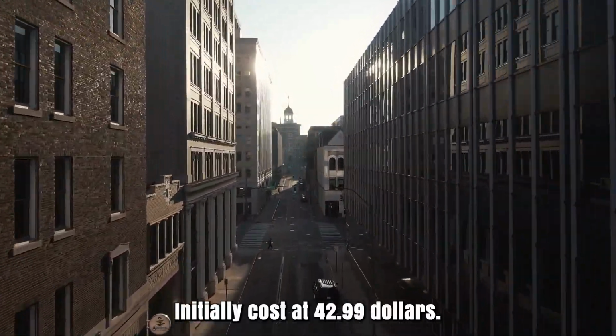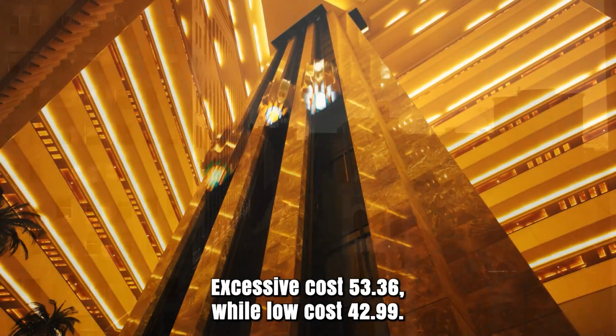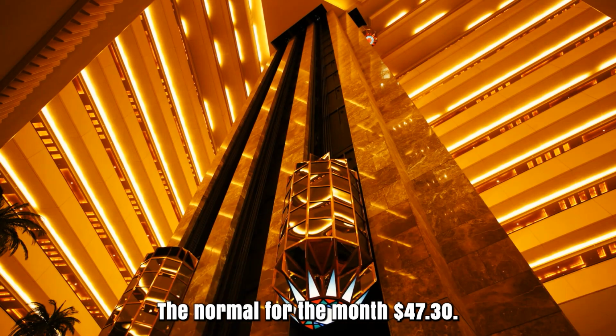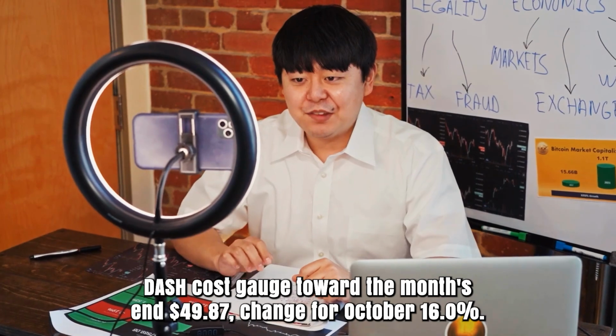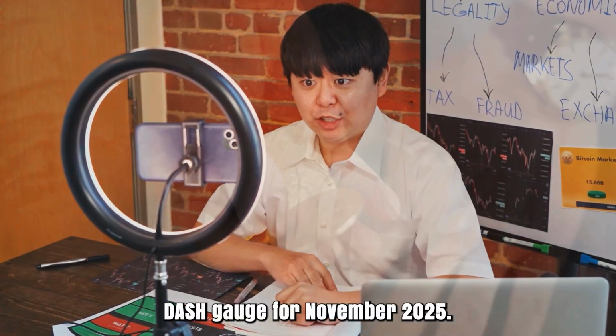Dash cost expectation for October 2025. Initially cost at $42.99. Excessive cost $53.36, while low cost $42.99. The normal for the month $47.30. Dash cost gauge toward the month's end $49.87. Change for October 16%.